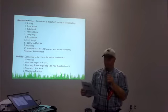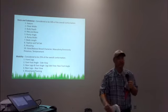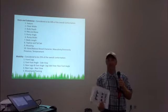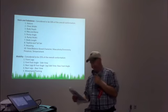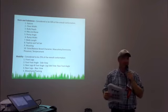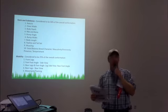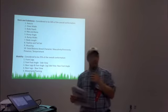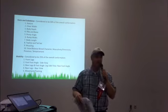Rear legs, examined from the rear, including hock, pasterns, and hoof. So are they posting? Are they straight up and down on those legs, or are they set way back under? The rear foot angle, again, what's the depth, the angle of the heel. Rear legs, I think this is another area where, if we're actually measuring, we need some improvement. I think we've got quite a few cow-hocked Dexters out there.